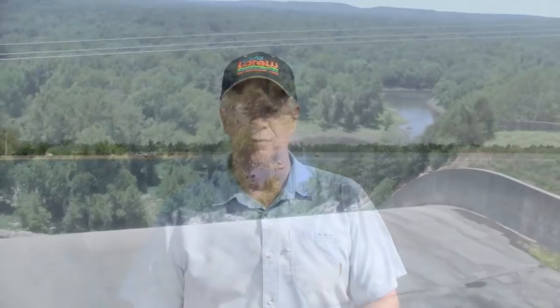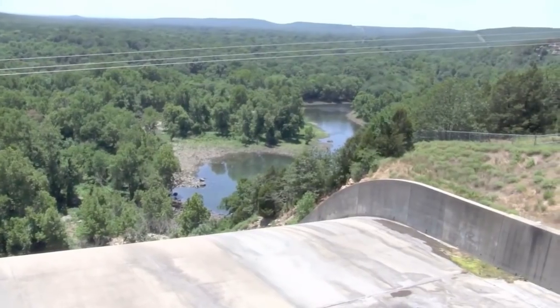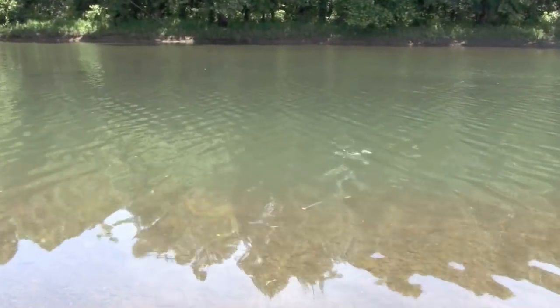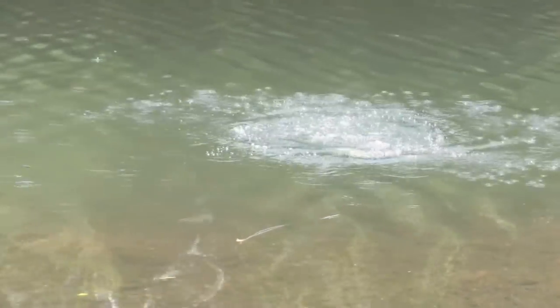Now the trout fishing below Tenkiller Dam in the lower Illinois River is actually really good right now. The water is murkier than normal, and that makes for better fishing, and you can catch that species on power bait and artificial.